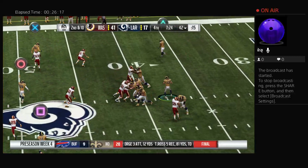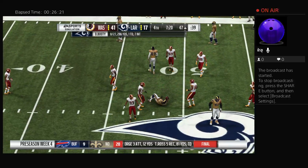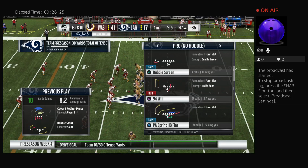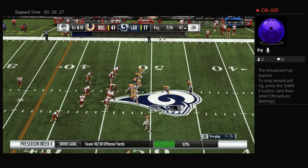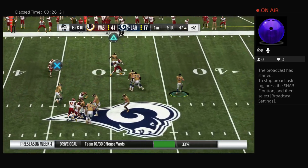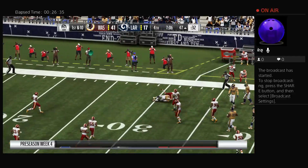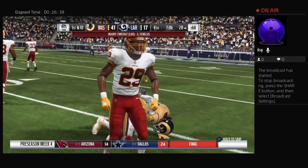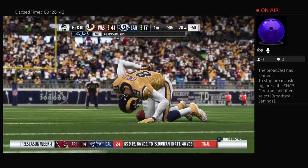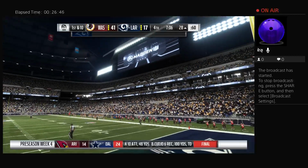He'll try again with the arm here on 2nd down. And this time he's got the hook up. It's complete. And he'll be taken down, but not before he works it past the 50. And the quick slant gets exactly 10, and by the nose of the football, they've got a 1st down. Wide open receiver, complete. And he's taken down inside the 30. And it appears we've got a member of the Rams shaken up on that last play. We'll check on his status when we get back.